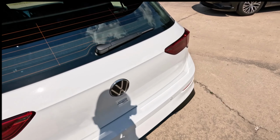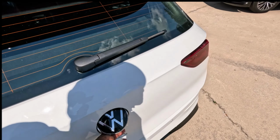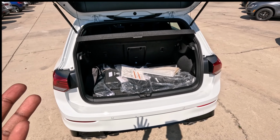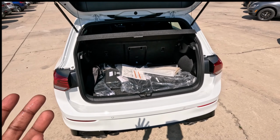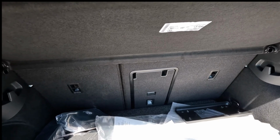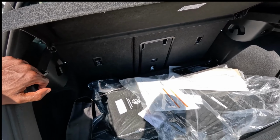Now we have 20 cubic feet of cargo space, around 92 cubic feet of complete passenger volume, but you will see that we also have a 40-60 rear folding split when it comes to the seats, and we have a center feed through, so you can make some room back here just in case you don't necessarily need those rear seats for the moment. And then that center feed through helps get things across.